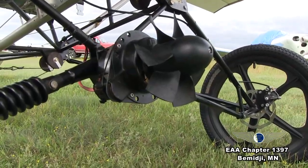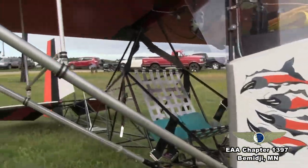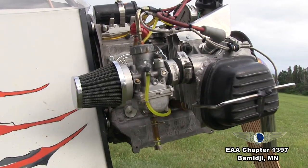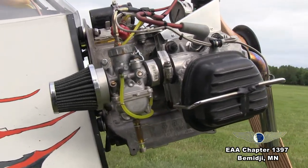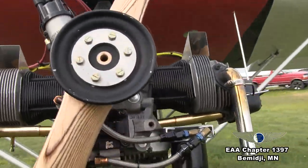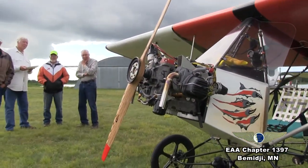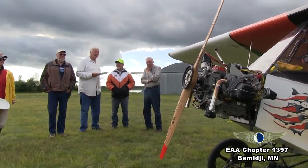Hi, Dave. Hi. I sure like the sound of those motors. All of them. My wife says it sounds like something between a Harley and a tractor. Yeah, they are really awesome. Here he comes, a John Deere B.